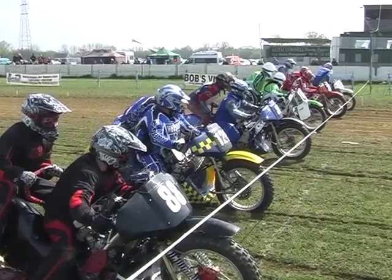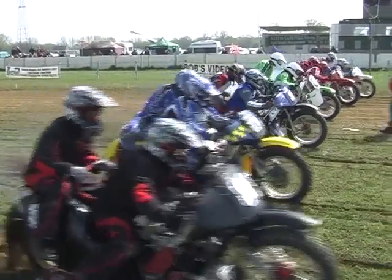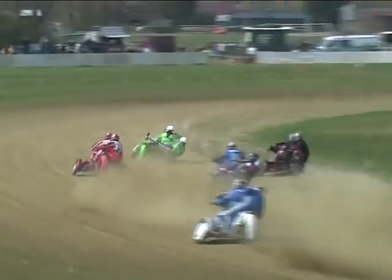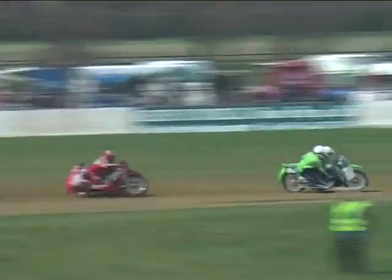I can see right inside me, John Hiscock. So we'll try and pick that up for you as they go round, but as they get underway, it's John Hiscock that's made the best of the starts, and he gets into the front as they go into that pit turn for the first time, and John Hiscock it is that gets away.